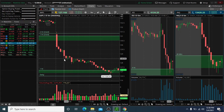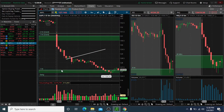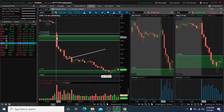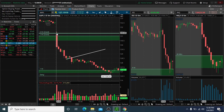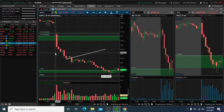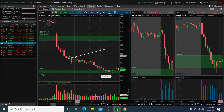So what I saw here was this flag pattern right here. I saw a lot of confirmations for this Apple trade. The first one being signs of relative weakness. And Apple is one of the biggest parts of ES and NQ. So if Apple is weak, it's definitely going to bring down ES and NQ as well. So that's one confirmation, Apple being relatively weak. The second confirmation I saw was this bear flag pattern. This is a classic bear flag for a move lower.